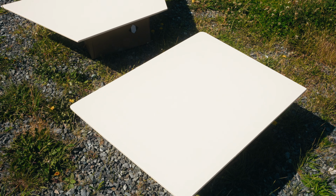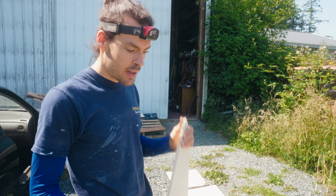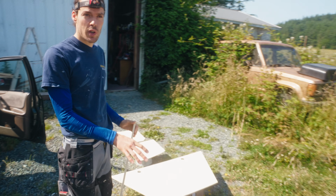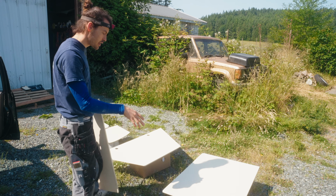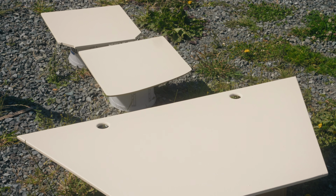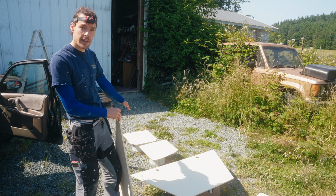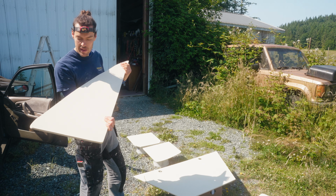This one is for in the cockpit locker. It's the floor that will house the compressor. This one here is the top of the engine room compartment, which kind of becomes galley surface. This is the top of the chain locker, and over here we got a floor in the sink cabinet. Now they're all primed and they're just curing in the sun so that I can sand them.